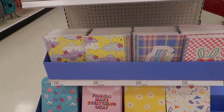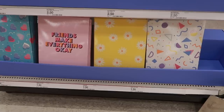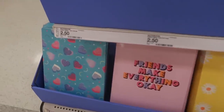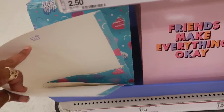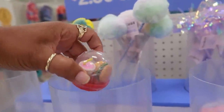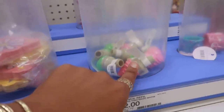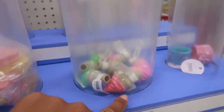Okay, notebooks over here, super cute prints, $2.50. You have the folders down there for $1.50. These are the ones that look like that. So all of those. Up here, erasers, $2. You have different food in them. What is that? That's also an eraser. Pencil sharpeners that look like ice cream.